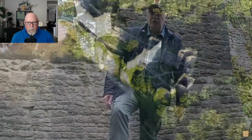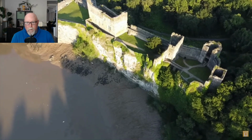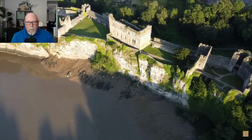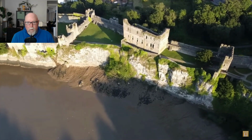Come and have a look just how high up on a cliff Chepstow Castle is. You cannot be attacked from the eastern side. That is the River Wye. It's at low tide at the moment. At high tide, you can get ships up here.